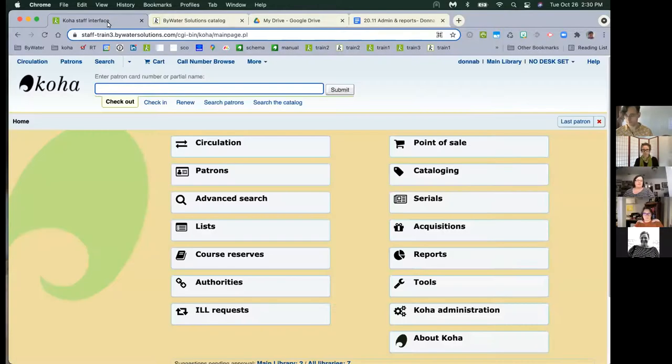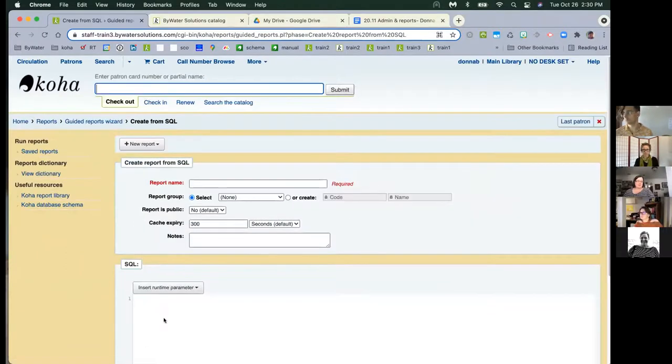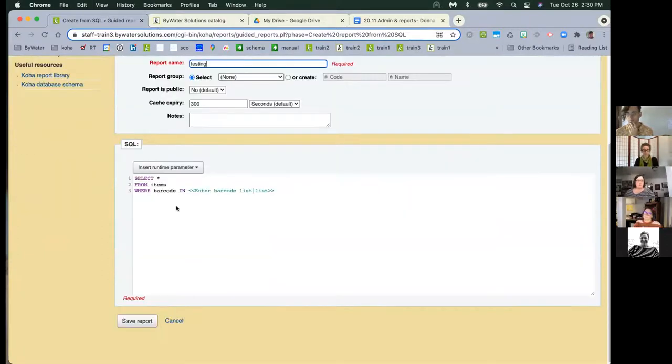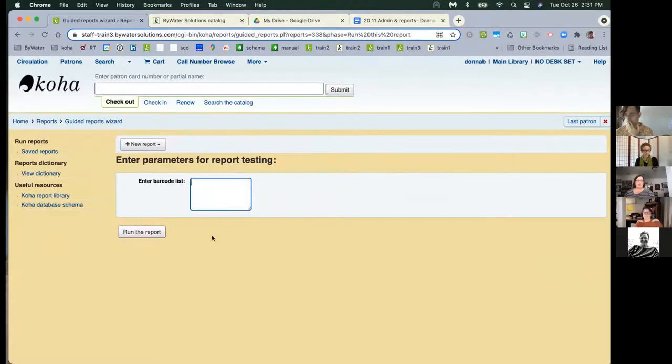So in our reports module, I'm going to do a new report. We're inserting JSON SQL. And so what you're going to do is use the enter barcode list, pipe list. And then when you run that report, you'll be asked to enter that list of barcodes. So if you have them in a text file, for instance, if you've done an item search and pulled all of the barcodes for that, you can just copy those barcodes and plop them right in there. And it will make all of those changes or do whatever you want to do at once.